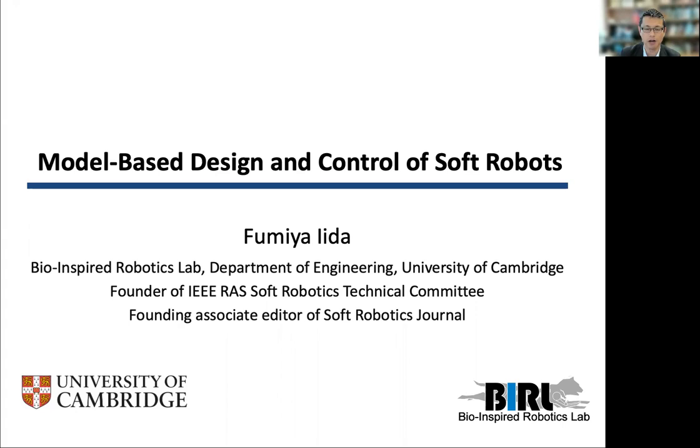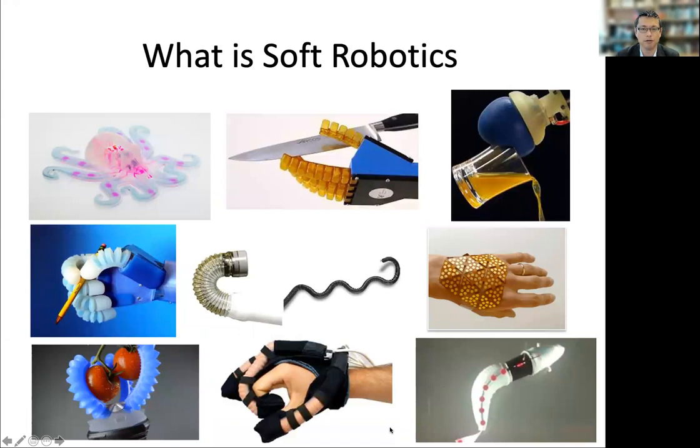I'm going to talk about model-based design and control of soft robots. In the last 10 years or so, there has been a lot of interest in the use of soft deformable materials in robotic systems. Here we have a couple of examples of robots that use soft materials for locomotion, manipulation of different kinds, rehabilitation, and even for sensing over the soft surface. It's a really interesting challenge in soft robotics research.